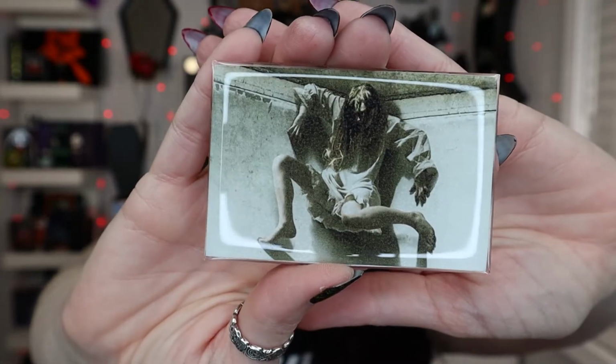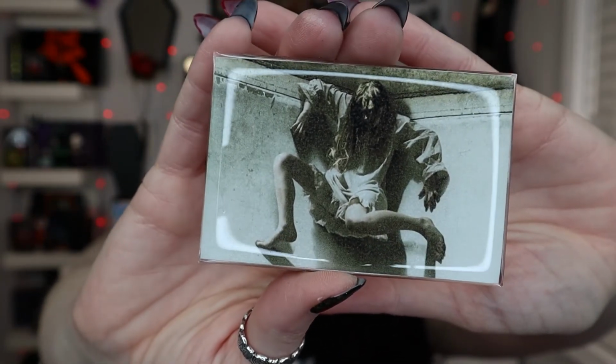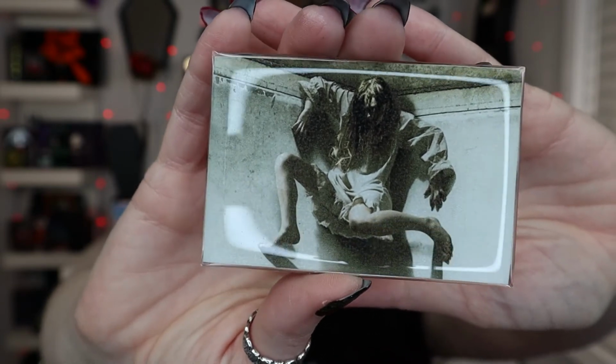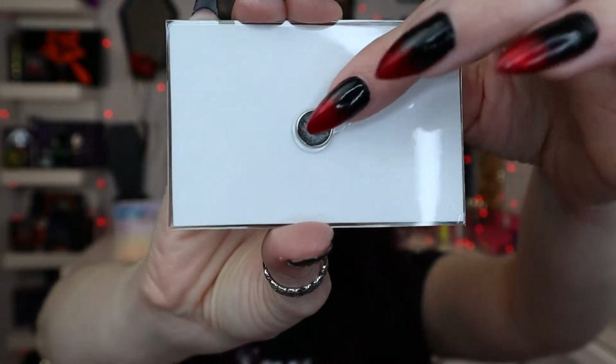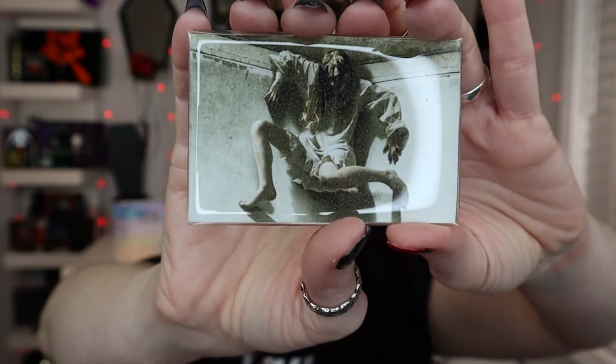Alright, so we're down to what looks like our last couple of items here in the box. And the next item I see has a little magnet here on the back. It is a picture of a girl possessed. Looks like she is pinned up in the corner of a ceiling somewhere. But like I said, there's a magnet. It's got a little button magnet here on the back. And that is what we see there on the front.